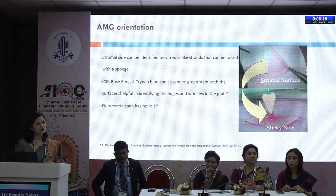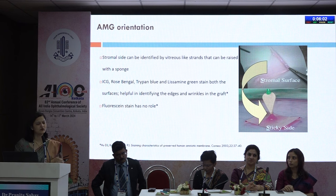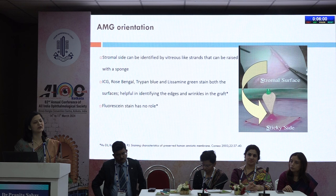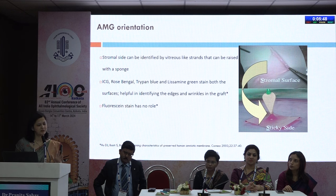Now, it is also important to understand the orientation of AMG. Normally, the AMG comes on the nitrocellulose blotting paper. The epithelium side is up, and towards the nitrocellulose paper is the side of the stroma. So, based on the technique that you are following, you may want to know whether you are putting it epithelium up or epithelium down. So, how to identify that? One is the nitrocellulose blotting paper orientation. The surface which is not in contact with the paper is epithelium up. The top part is epithelium up.